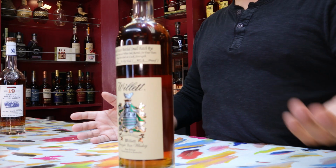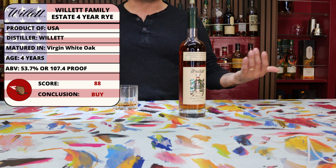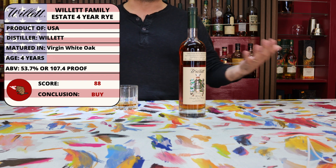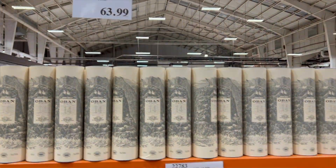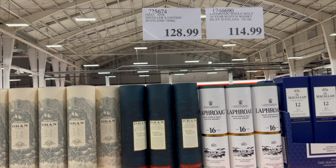So this one was a buy for us, and I'm really interested to see whether it meets that hype, or if the haters are kind of right that it just isn't really all that it's cracked up to be. But either way, we found it at Costco at MSRP, so it was a buy. So that is the Willet Family Estate Small Batch 4-year-old Rye.